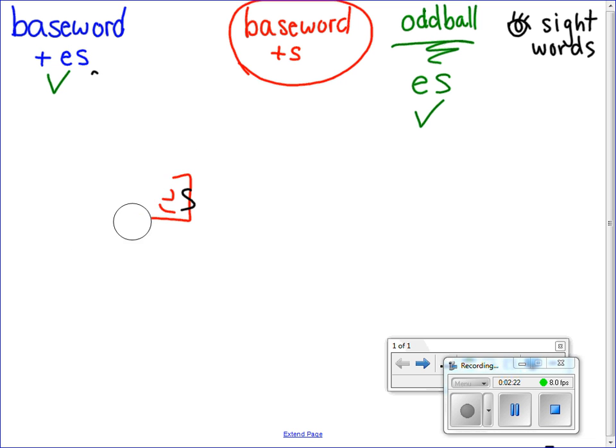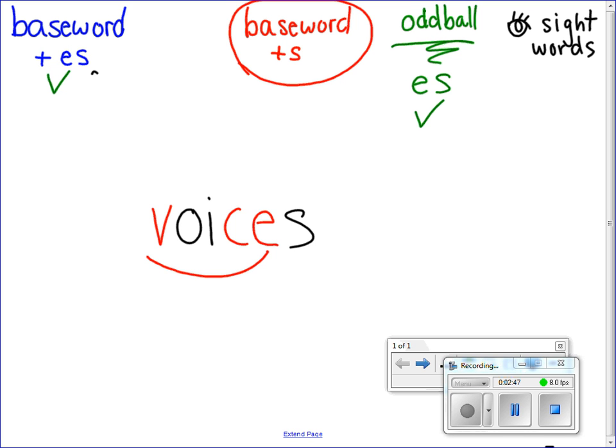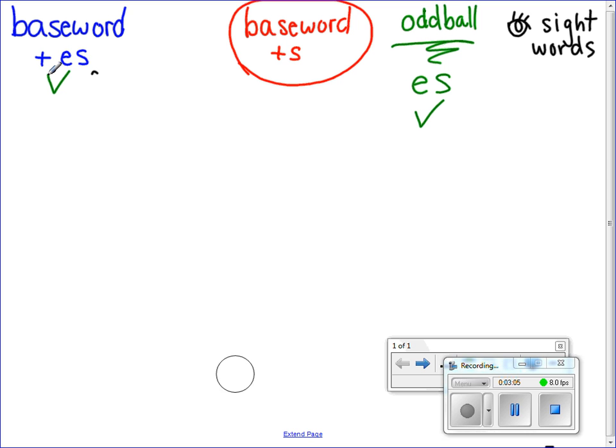Let's try the word voices. Voices. The teacher kindly said, "Voices off, children." Voices. It should look like this. We have the base word voice, and all we're going to add is the S. Voices. This OI is a strange combination. Usually when two vowels go walking, the first one does the talking, but in this word, O and I come together to make a new sound. Oi. Voices.